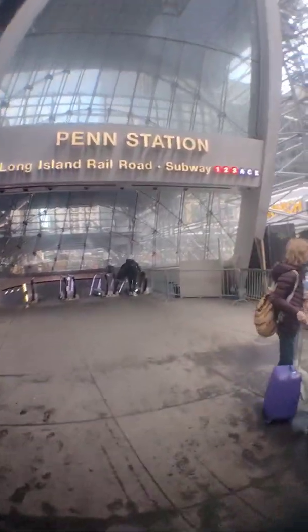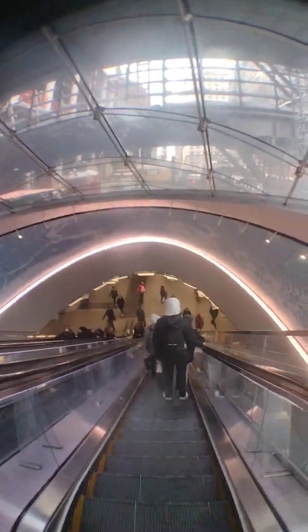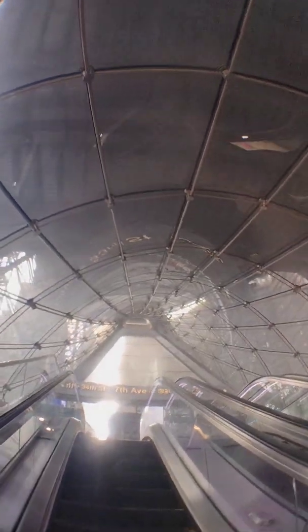Under construction for a very, very long time. Since the 90s. I apologize for my camera. I have an adapter lens on it for wide angle shots here. It's a bit cloudy, but such a beautiful station.